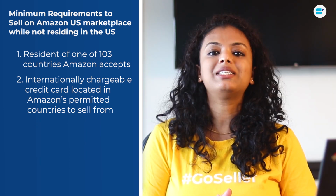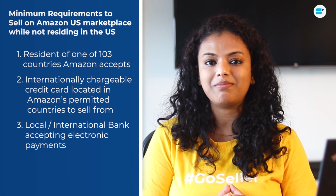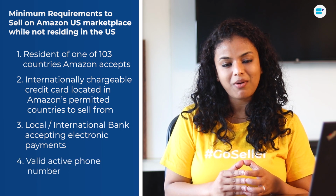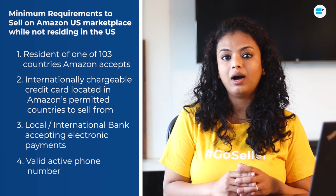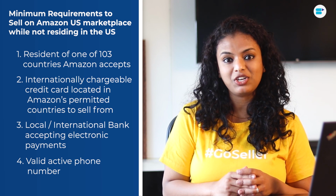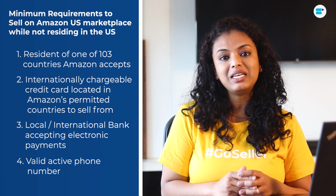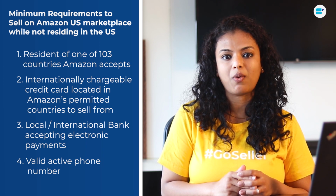The third requirement is a bank account that can process the electronic payments made by Amazon. This can be one of your local banks. The fourth requirement, a valid phone number. This can be a local phone number, however, it should be an active one. Amazon verifies this phone number during the sign up. This is a phone number that Amazon uses to contact you if there's any requirement.